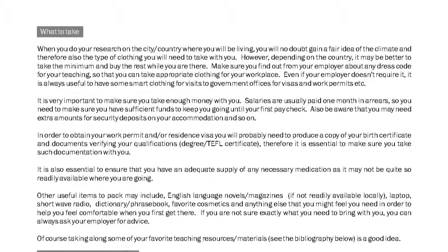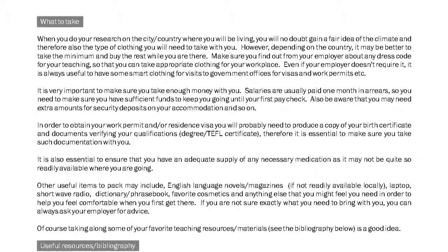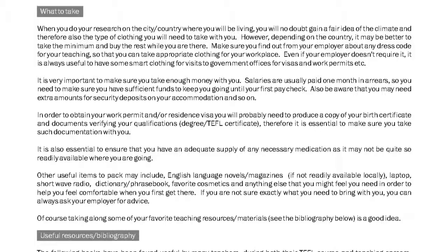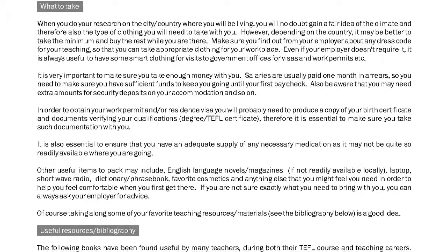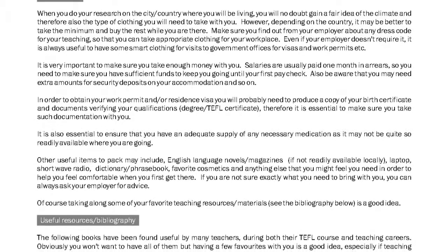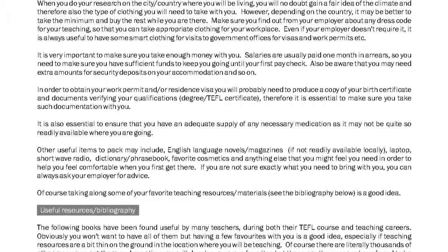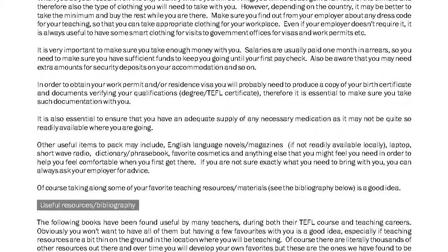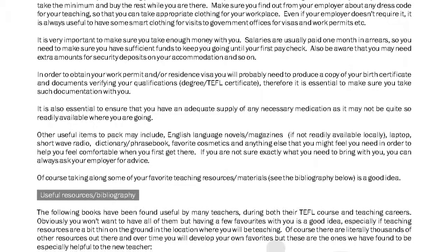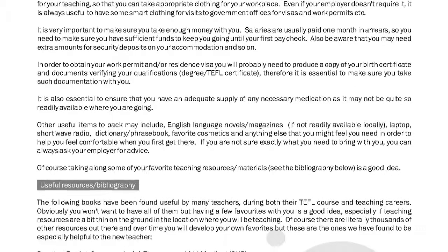Also be aware that you may need extra amounts for security deposits on your accommodation and so on. In order to obtain your work permit and/or residence visa, you will probably need to produce a copy of your birth certificate and documents verifying your qualifications: degree, TEFL certificate. Therefore, it is essential to make sure you take such documentation with you. It is also essential to ensure that you have an adequate supply of any necessary medication, as it may not be quite so readily available where you are going.